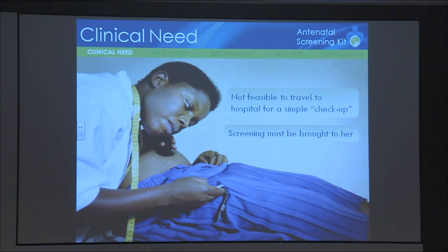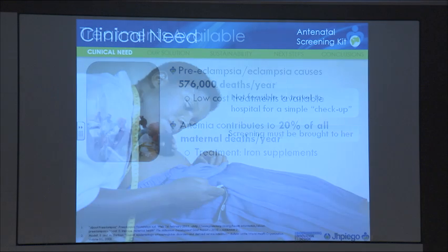Once the woman can be screened, and if she is tested positive for the condition, she can travel to a hospital and receive the treatment or have treatments administered there, because treatments are available.